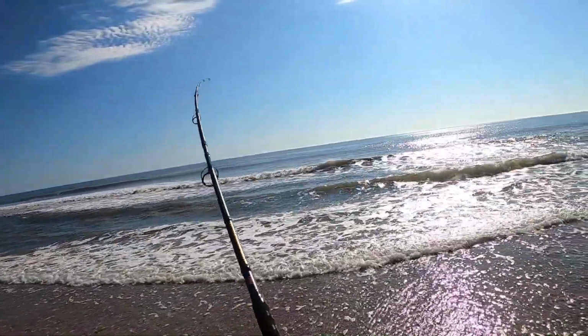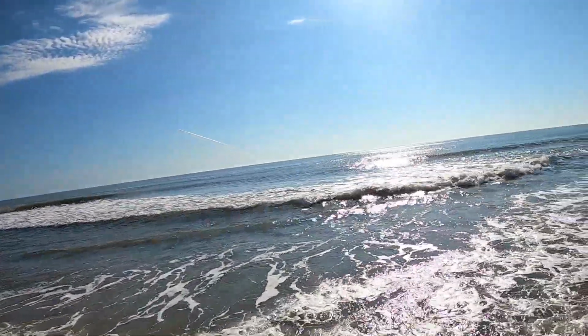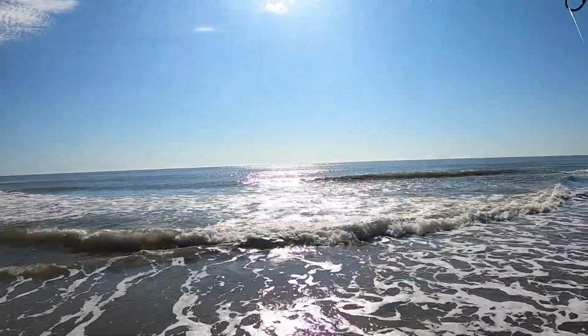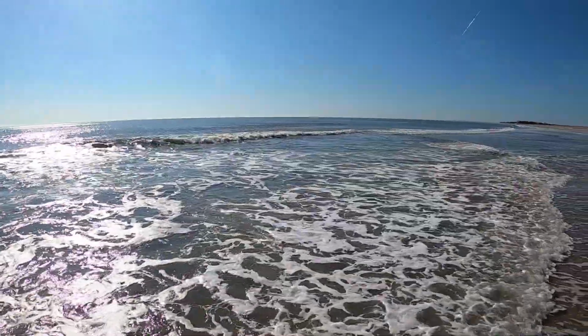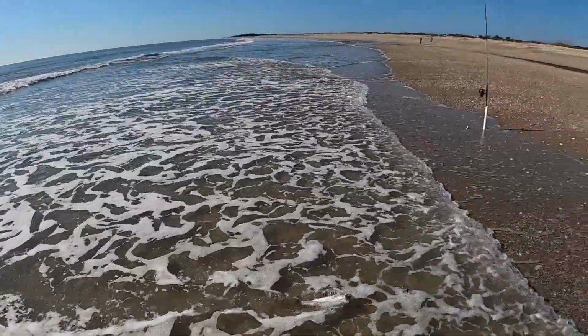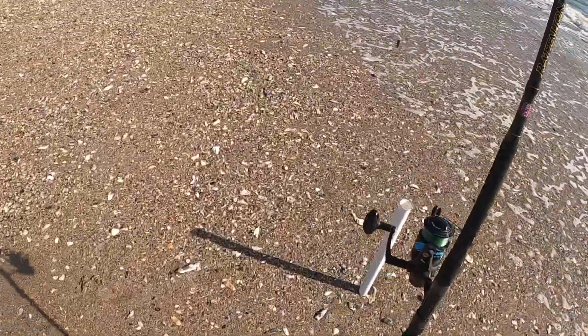Come on, let's go. Look at this current ripping through here. Man. Might be a little bluefish. I don't know. What is that? Oh, there's something on there. What's that? Dude, it's a trout. Yeah, it's a big old trout. Holy cow, that's a trout, guys. Let's go measure him up.